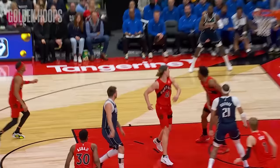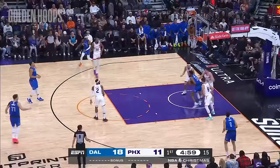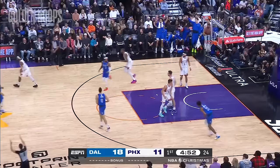Vision, the size. 9.7 rebounds and almost a block and a half a game for D-Log. Somehow not called for the travel. Doncic, deep three. Got it. And Luka Doncic hits 10K. Faster than any player that is still in.